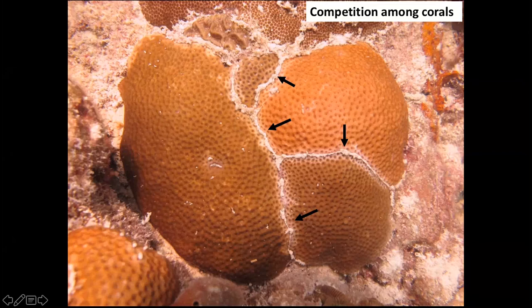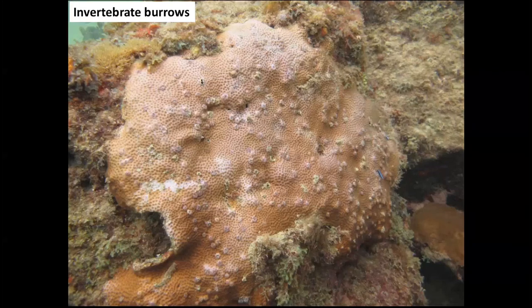You see competition both between and within coral species. So these lines, this mucus, have nothing to do with disease. This is where one colony, they actually evert sweeper tentacles out of their mouth, reach over and sting their neighbors because they're fighting for space on the reef. So we know what that looks like. Done. Not worrying about disease here.